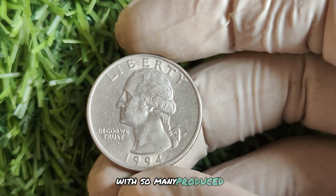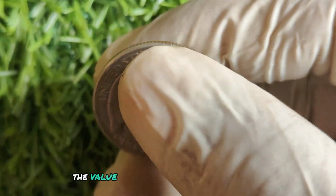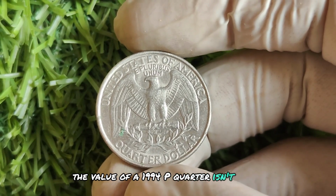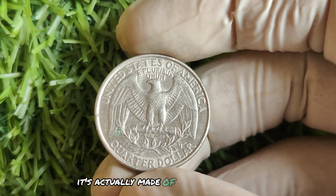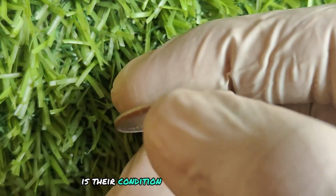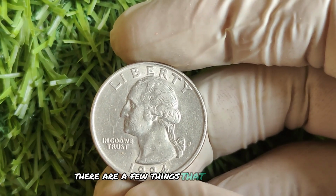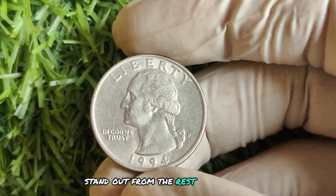With so many produced, why do some of these coins fetch a high price? The value of a 1994 P quarter isn't in its metal. It's actually made of copper and nickel. What makes some of these coins valuable is their condition and possible errors or unique characteristics. There are a few things that can make a coin stand out from the rest of the pack.